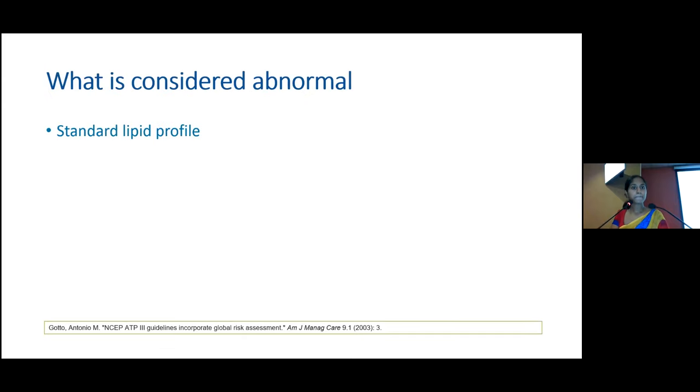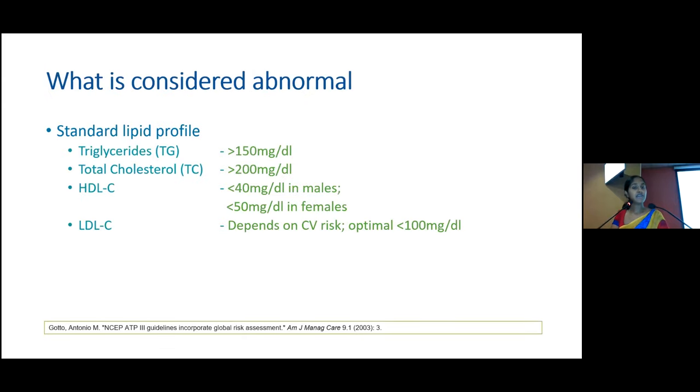where you have a lot of triglycerides. So then what is considered abnormal? These are the standard values: triglycerides more than 150 milligrams, total cholesterol more than 200, HDL less than 40 for males and less than 50 for females, and LDL, of course, depends on your cardiovascular risk, but generally less than 100 is considered optimal. We also have the non-HDL cholesterol, which optimally should be less than 130 milligrams.